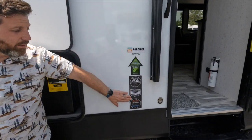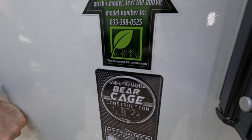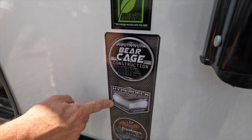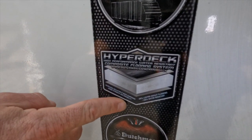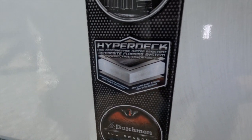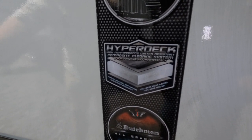Over here you can take a look at its construction. It's got the bare cage aluminum, so that means that is sturdy. 3 years structural warranty. Then you got your HyperDeck composite flooring, which means it will never rot or should not rot, right? Increased insulation, noise dampening, added stretch and durability, 25% lighter weight flooring, and 100% water resistant.